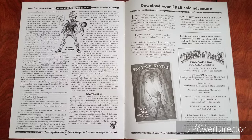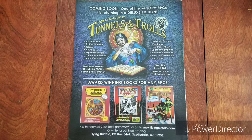And on the back page, you can download your free solo adventure. I have not tried doing this. I did look through their website. It is still there. And on the back, coming soon, one of the very first RPGs is returning in a deluxe edition. Updated rules by Ken St. Andre. Talents, new races, expanded magic, enhanced humans, more weapons. Troll World section, world maps, new Danforth art, upgraded graphics, new GM adventure, new solo adventure, and more.